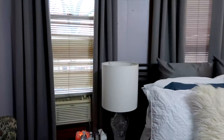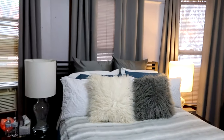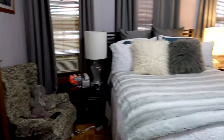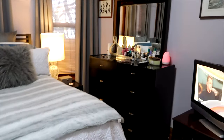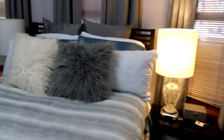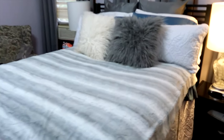All right, so there's my room. Here's my bed, all done up. It's New York style, guys. And I'm all done. Take a look. My bed is made. Let's look at this.